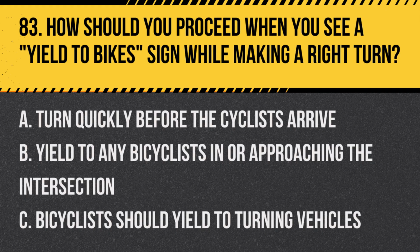Question 83. How should you proceed when you see a yield to bike sign while making a right turn? A. Turn quickly before the cyclists arrive. B. Yield to any bicyclists in or approaching the intersection. C. Bicyclists should yield to turning vehicles. Answer B. Yield to any bicyclists in or approaching the intersection. Drivers must yield to cyclists to prevent collisions.